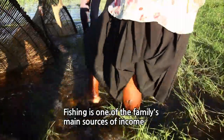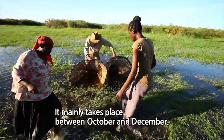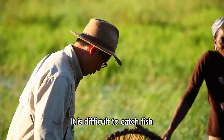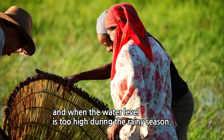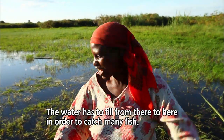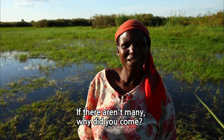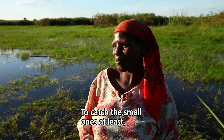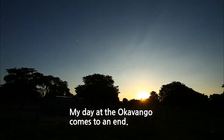Fishing is one of the family's main sources of income for the Hambukushu tribe. It mainly takes place between October and December. It is difficult to catch fish when the water level of the river is too low, like now, and when the water level is too high during the rainy season. It is a difficult time to fish right now. My day at the Okavango comes to an end.